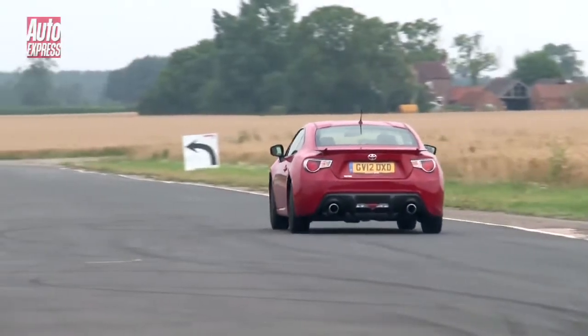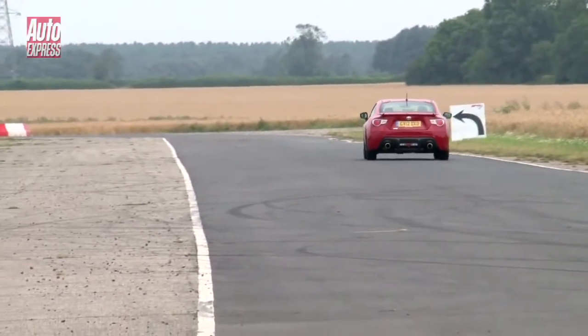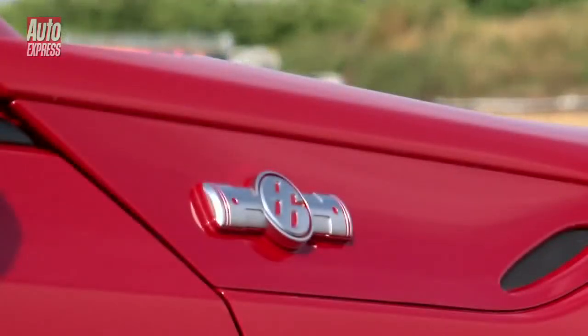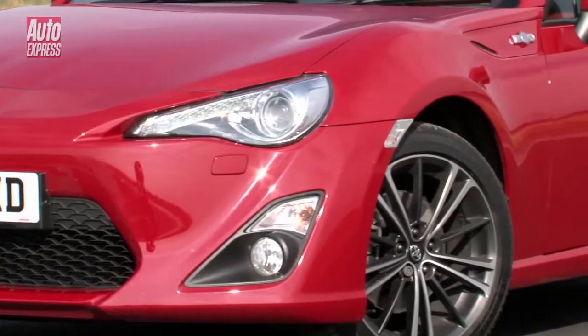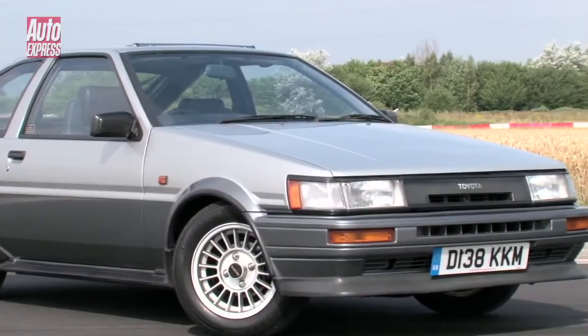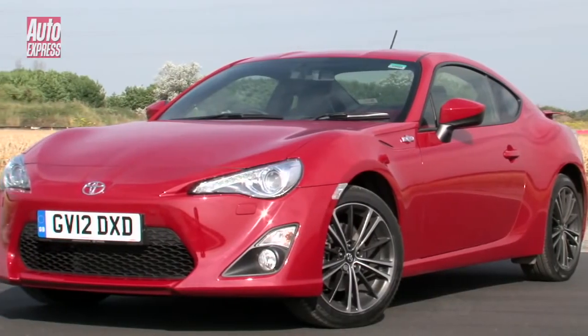Driving the GT86 back-to-back with the Corolla was an eye-opening experience. Often when manufacturers liken their new models to former legends, it's usually just marketing spin. But not in this case. The GT86 really does have the genes of the AE86, and that's what makes it so great.